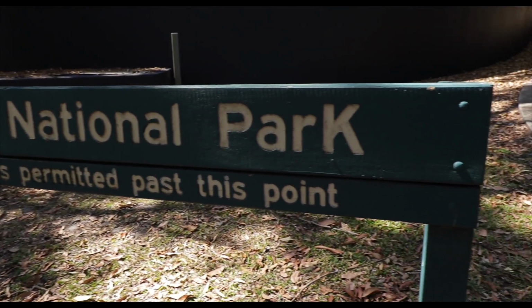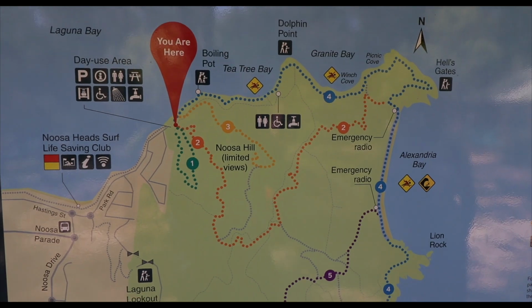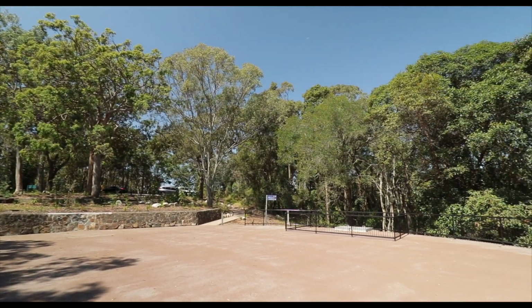This morning we are in Noosa National Park. We wanted to get here a little bit early, but when we started driving from Brisbane we got some traffic on the way over here because of the long weekend. Nevertheless, we are here now and we're going to explore Noosa National Park. We have never been here before, so this is the first time.